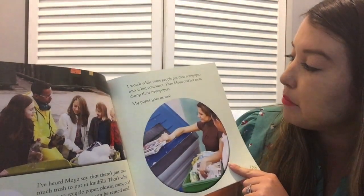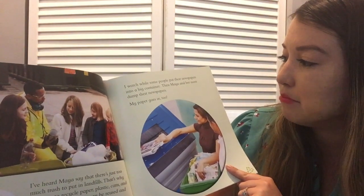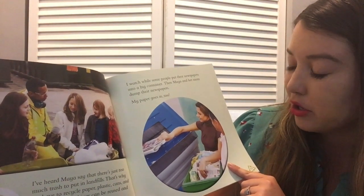I watch while some people put their newspapers into a big container. Then Maya and her mom dump their newspapers. My paper goes in too.